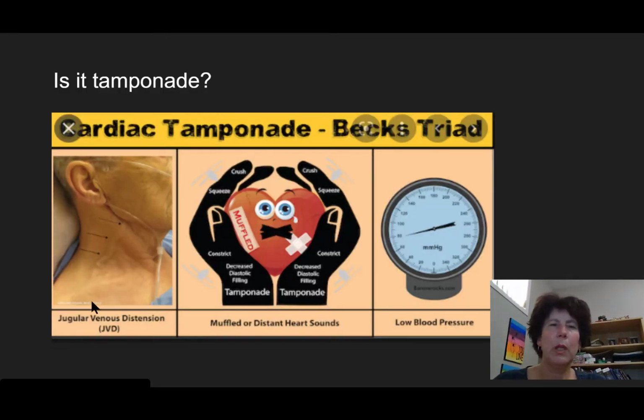And here's the question. So clearly this was a pericardial effusion of some significance. And my question to you is, is this cardiac tamponade? We know that cardiac tamponade is mostly a clinical diagnosis. And we have patients with fluid building up in the pericardium, causing constriction of filling of the heart with decreased diastolic filling and ultimately decreased cardiac output, with low blood pressure, as well as jugular venous distension with this obstructive shock. And then the other clinical sign not mentioned here is the pulsus paradoxus that we can see.